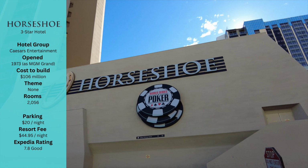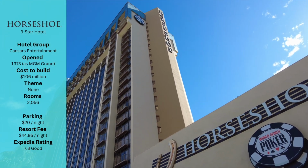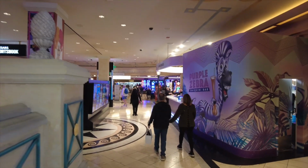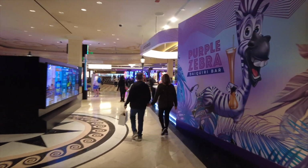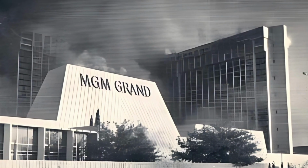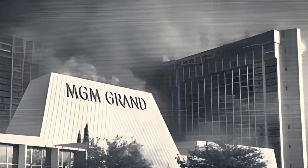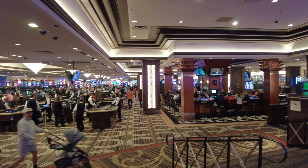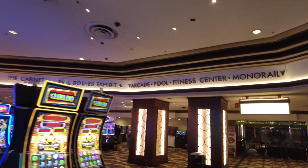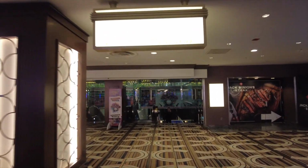Next up is the Horseshoe, another Caesars Entertainment property that opened in 1973 as the MGM Grand Hotel and Casino. The hotel was larger than the Empire State Building and the largest hotel in the world at the time. In 1980, it was the site of one of the worst high-rise fires in US history, in which 85 people died. The fire made such an impact on hotel safety that it led to the implementation of fire safety improvements worldwide. The hotel was rebuilt and reopened in 1981.